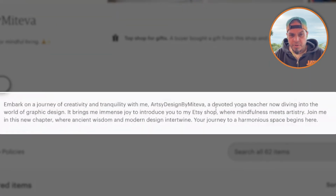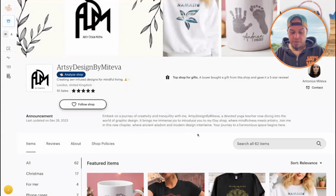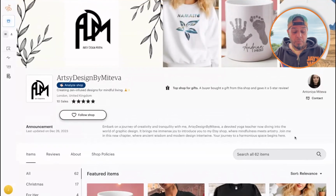Embark on a journey of creativity and tranquility with me, Artsy Design by Miteva, a devoted yoga teacher now diving into the world of graphic design. Brings me immense joy to introduce you to my shop where mindfulness meets artistry. Join me in this new chapter where ancient wisdom and modern designs intertwine. This is heavy duty here. I know you're trying to be philosophical, but your journey to a harmonious space begins here. If I come to your shop, am I really going to be well on my way in my journey to harmonious space? You're really promising a lot here.